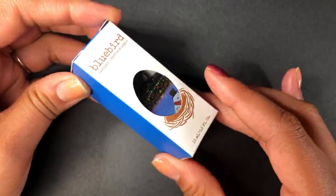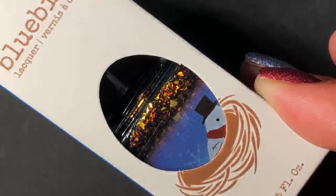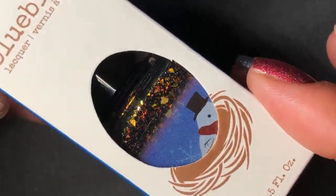I do too, Felisa. The packaging is all so gorgeous and this looks really interesting. Look at those flakies. I'm so excited. Yes, that's how I feel. EXO, make me a Rololo. I feel like it's Christmas today.